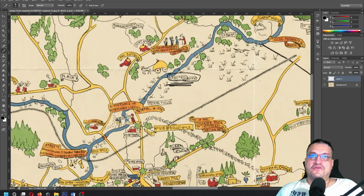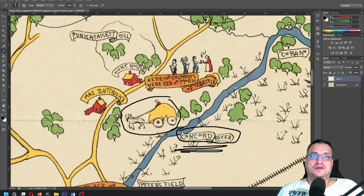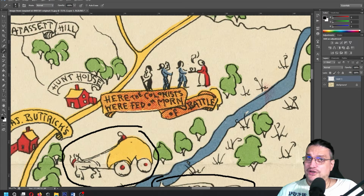So this provided the necessary water to make the soil fertile enough for agriculture. Very good. It makes sense, right? Here is another guy with some crop in his wagon. Oh, very interesting here. Someone is serving hot tea or coffee. Well, I think it's tea back then.